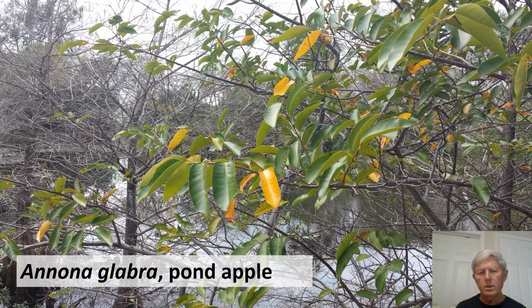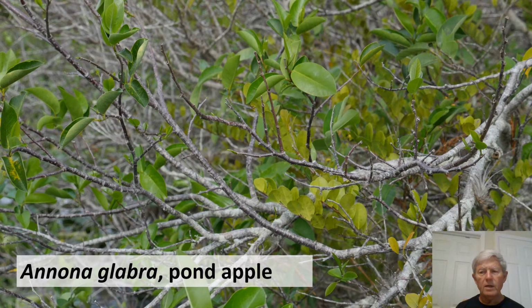Annona glabra, pond apple, is a very important species in South Florida. It grows in wetland areas close to Lake Okeechobee and other places near marshes. It has an alternate lanceolate leaf that borders on being oblong. So it is relatively nondescript in terms of its leaf structure. And sometimes you do see little fruits growing on it that look very much like apple.